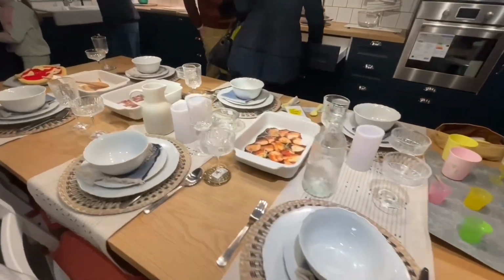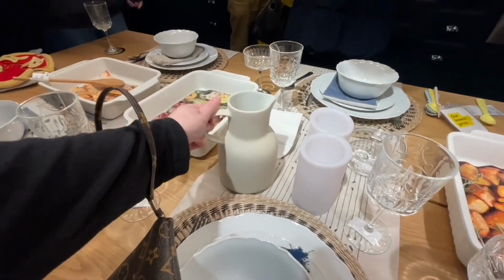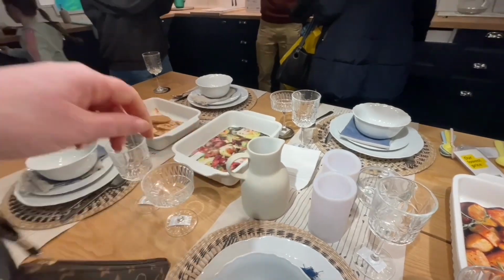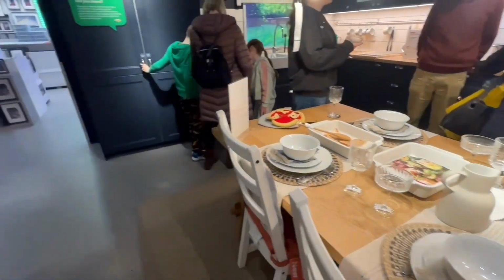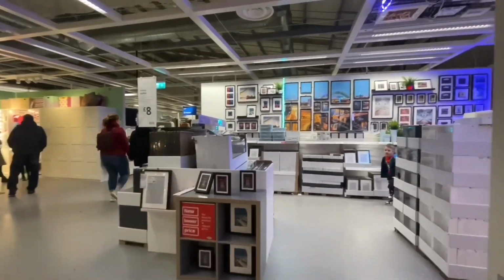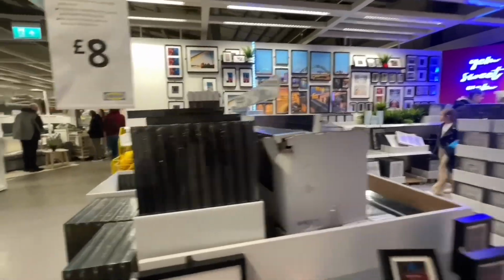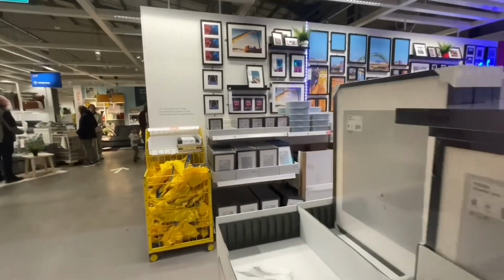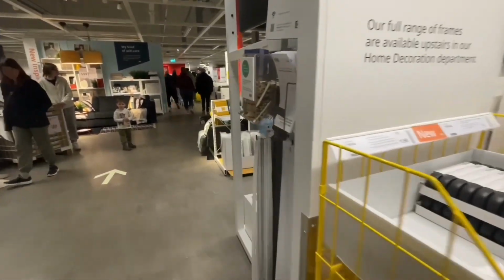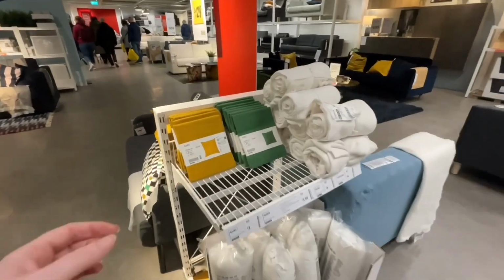Now I don't know about you, but the best thing about Ikea is that they display a lot of their items. I absolutely love the way that they styled this table scape, and I absolutely love that jug. And then as we move on, we come to the gallery section of Ikea. Now this is where they do all of their photo frames and all of the larger photo frames. They did have quite a selection in my store today, but I wasn't actually looking for any photo frames, so I didn't go into that area.